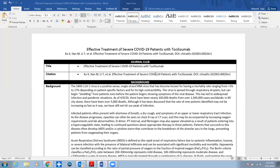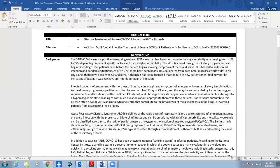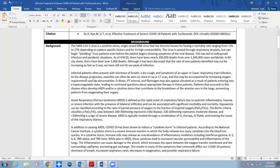So again, the journal club today is going to be on the use of Tocilizumab. Tocilizumab has gained a lot of attention recently for use in COVID-19, especially patients that are in a more severe state and have an associated cytokine storm. The journal article we're going to be looking at more specifically is the effective treatment of severe COVID-19 patients with Tocilizumab.